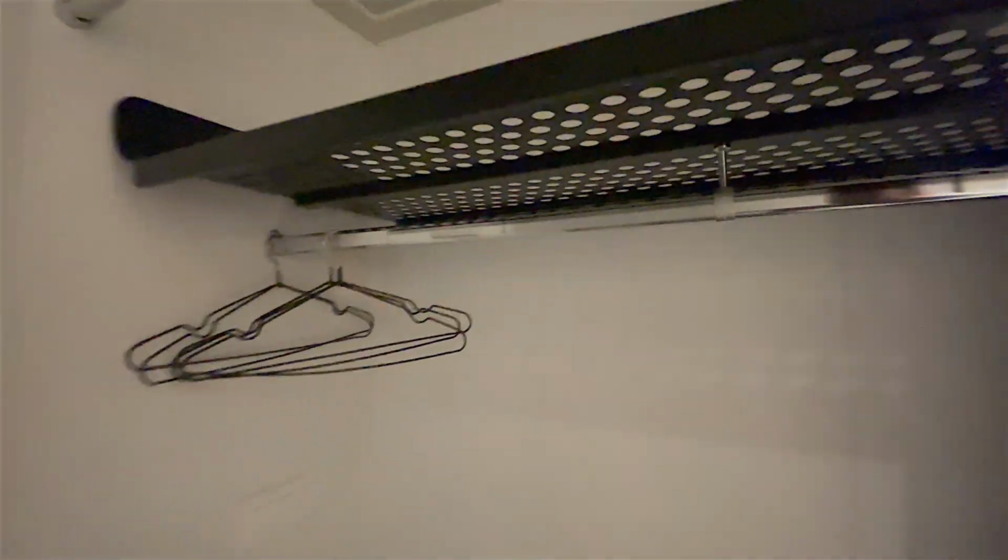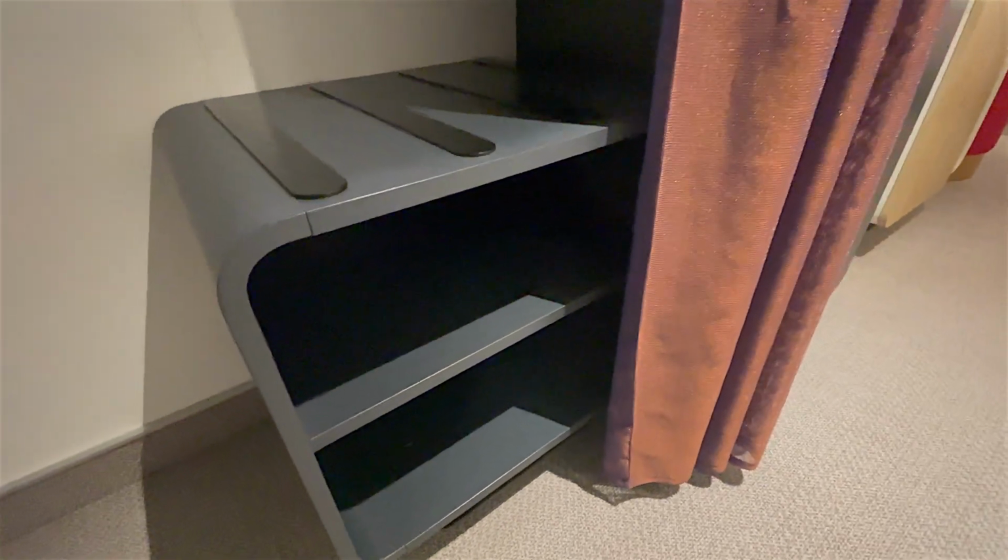Really nice storage space at the top there for storing things. Plenty of hangers, and you can ask for more if you wanted to. And they do have a laundry service on board. It is dry clean laundry, so you haven't got an onboard laundrette. So if you are looking to get clothes cleaned, just keep in mind that you do have to pay per item. But you've got this handy space there for suitcases and some storage space.